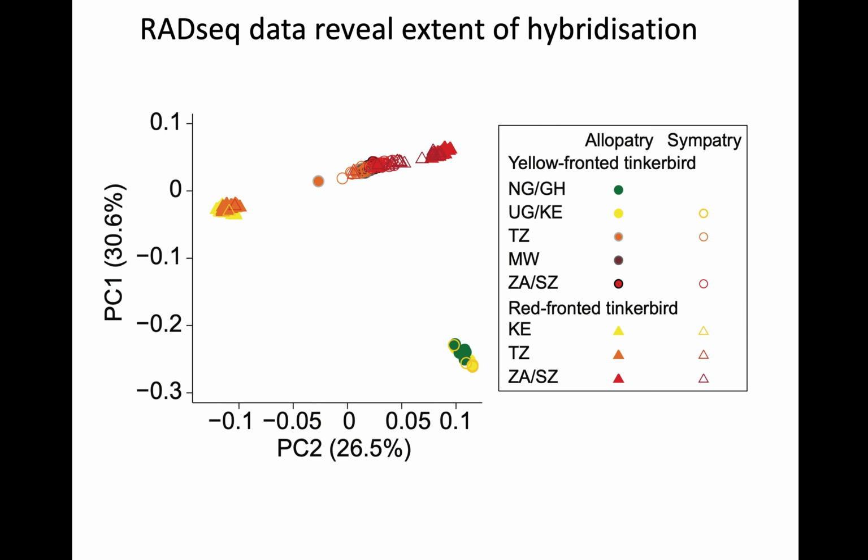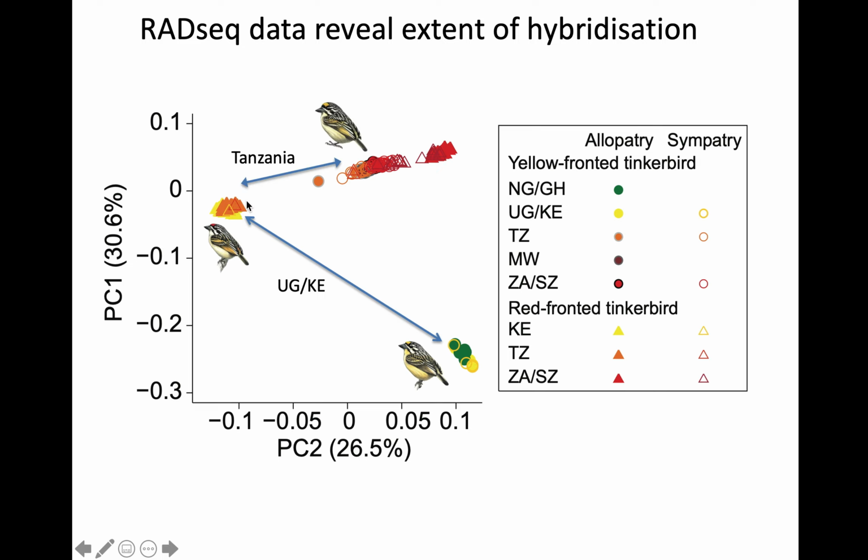So what's going on? We can also look at that from the perspective of principal component analysis, where we can see that in Kenya, yellow-fronted individuals are very distinct from red-fronted individuals. No sign of introgression there. And the yellow-fronted individuals from Kenya group with yellow-fronted from the other side of Africa, from Ghana and Nigeria in green. Red-fronteds from Kenya and from Tanzania in orange, they are much closer to yellow-fronted from Tanzania. And there's evidence of introgression. We have individuals here with red foreheads that cluster with the yellow-fronteds, an intermediate individual as well.